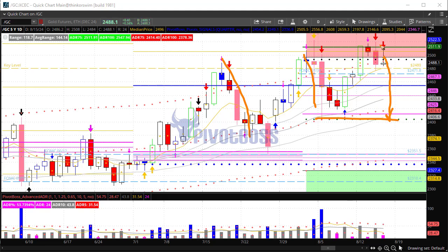So keeping an eye on this strong early developing high here. A failure to hold 2480 could start to open up a deeper pullback up ahead. Keep an eye on that strong high.